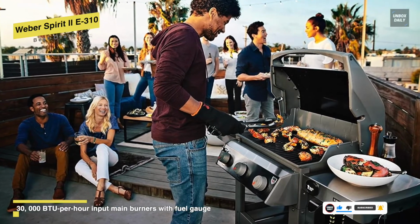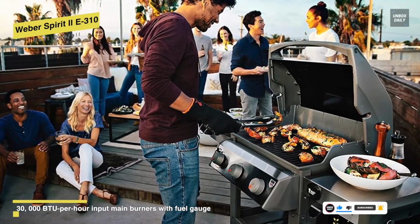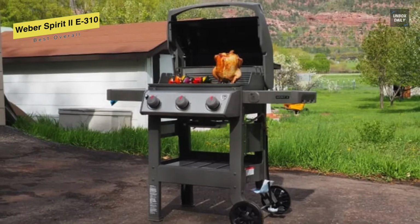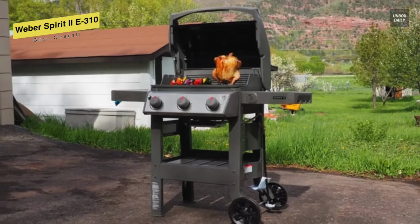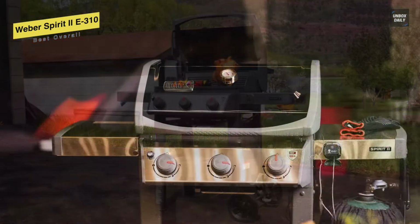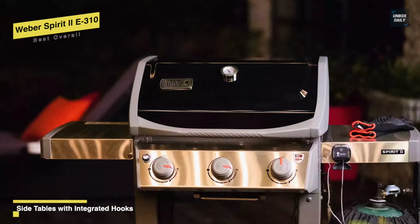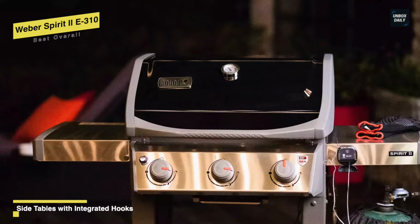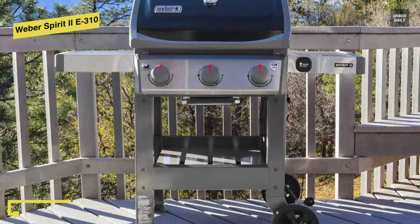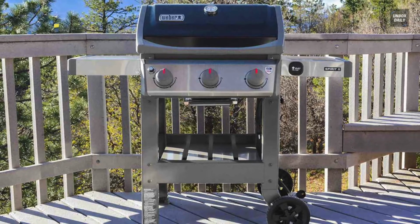And another one is that its externally mounted propane tank can be easily replaced and leaves room for us to use the under grill shelf for other storage needs. While its included side tables are also convenient for additional prep or serving areas. Its main burners pack a whopping 30,000 BTU-per-hour input. And finally, for the grill surface, it comes made of 3 porcelain-enameled and cast iron cooking grates, making it durable and easy to clean.